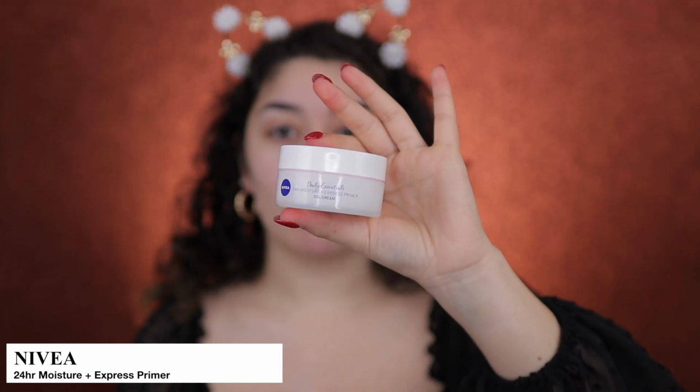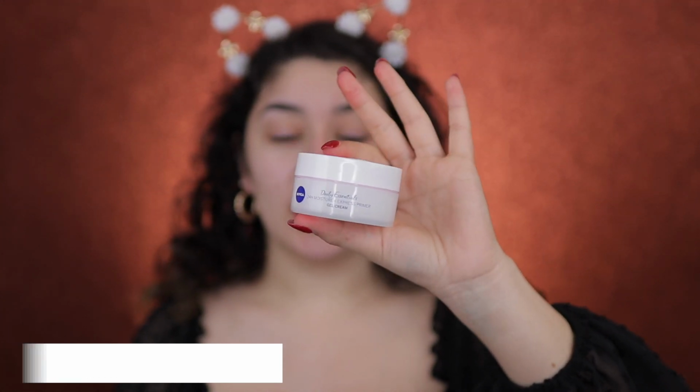And of course, I've mentioned this so many times in my previous videos and used it, which is the Nivea Daily Essentials 24-Hour Moisture and Express Primer. This one is a holy grail of mine, but I've been using it a lot in 2019 as well. I'm going to take a small pump of that pretty much everywhere, and I am breaking out really badly. It is this really harsh weather here in the UK. I forgot how good it smells as well. So I absolutely love this stuff. It's really good for dry skin as well.